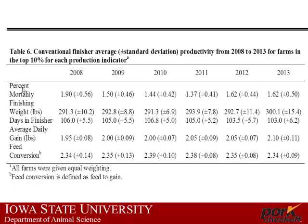And it shows you the same trend here, where the lows were in 2010, 11, starting to increase in 2012, and the same values for 2012 and 13, although still really respectable values. The finishing weights, the heaviest market weights in 2008, were 291. That broke the 300 barrier. The heaviest market weights this year, the top 10%, went over 300 pounds.